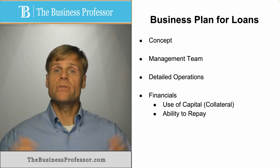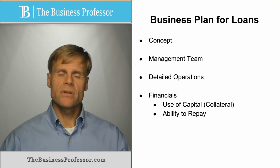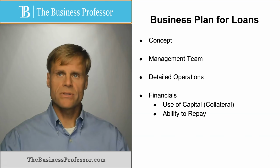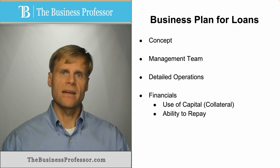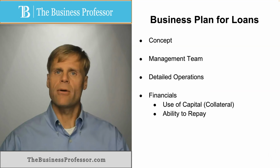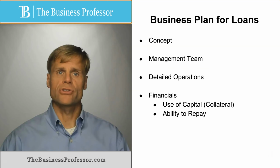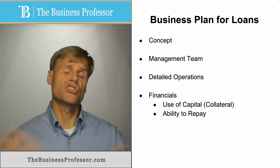So these are the things that the loan officer is going to look for. So there's a heavy focus there, again, on use of capital in a certain way and a detailed understanding of the business. This is very different from how a business plan is used when you're trying to attract investors in a growth-based or startup venture.